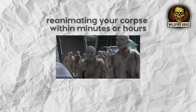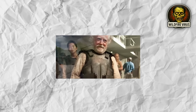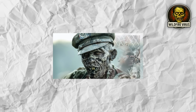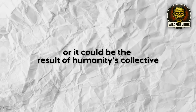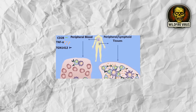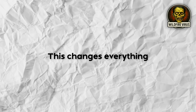The virus activates the moment you die from any cause, reanimating your corpse within minutes or hours depending on the cause of death. The virus was likely created through decades of chemical warfare, nuclear testing, and environmental pollution. It may have started as a biological weapon that escaped containment, or it could be the result of humanity's collective assault on the planet's ecosystem. Whatever its origin, the virus has integrated itself into human DNA so completely that it's now part of our genetic code.